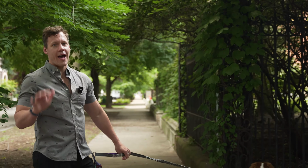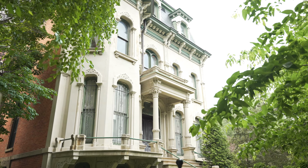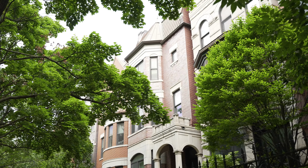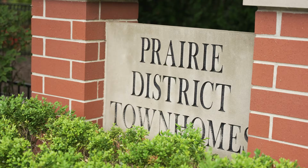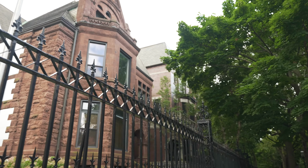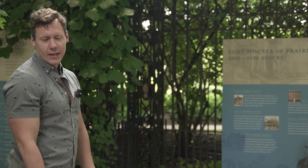Now we're on actual Prairie Drive, which is amazing. It's going to be all these gorgeous mansions, which are all across the street, right across from the park. It's really interesting because all of these are brand new and they look like they were the old houses that used to be here. If you walk down here, you actually see all these posters. The South Loop actually used to be the wealthiest neighborhood in Chicago before the Palmers went up to Gold Coast, which is actually really fascinating.